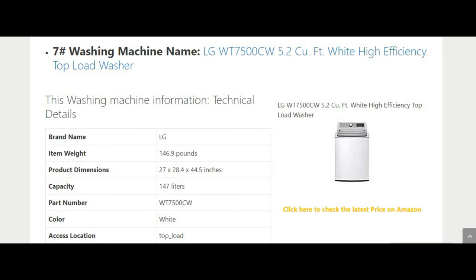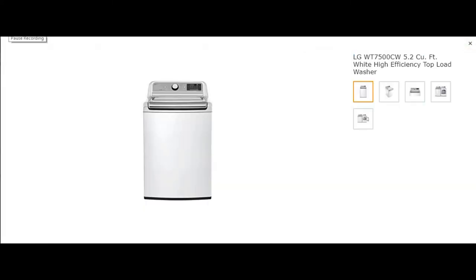In our 7th position, we keep the LG WT750CW 5.2 cubic feet white high efficiency top load washer. This washing machine weight is 146.9 pounds, and its dimension is 27 × 28.4 × 44.5 inches. Its capacity is 147 liters, color white, access location top load, voltage 120, no battery required. Considering pros and cons, the quality and price are good and comfortable, and this is a water saver. And the con, the control center is manual. It has a top cover so that you cannot see the clothes in the wash cycle.